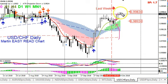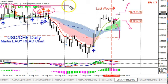So for this week, look for buys above 0.9983, sells below here 0.9893. I favor price going a bit higher, but again, it's a wait and see situation. Take a look. We have previous swing high here, previous swing high here. Look to the left. So if price goes higher, these would be your next target areas.